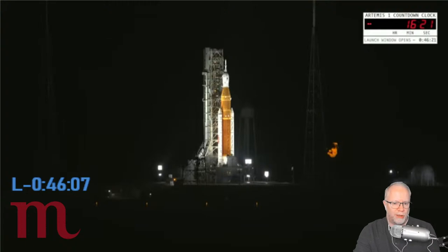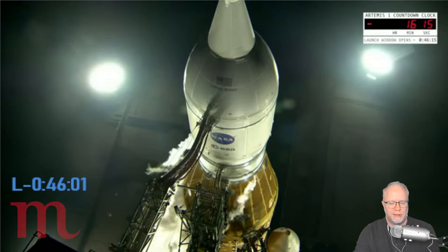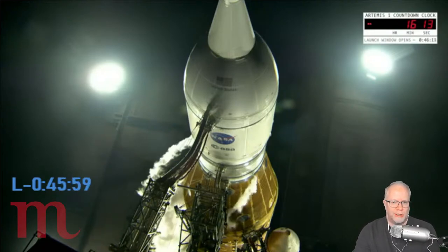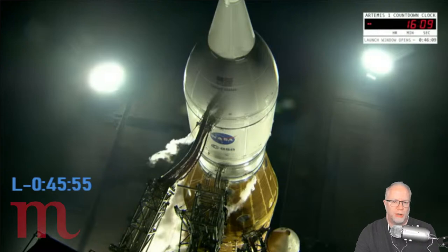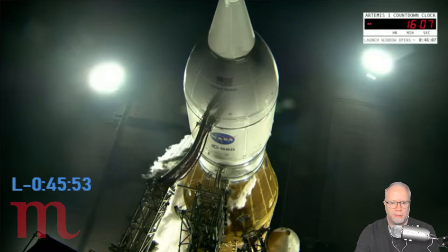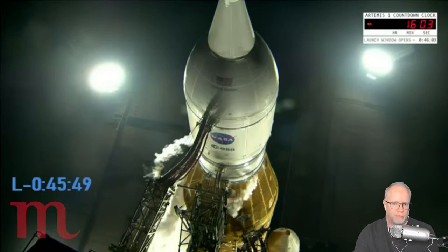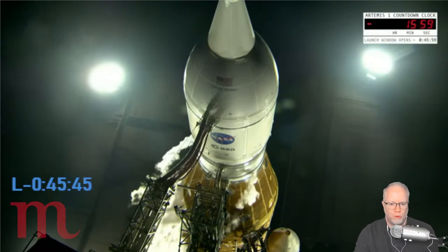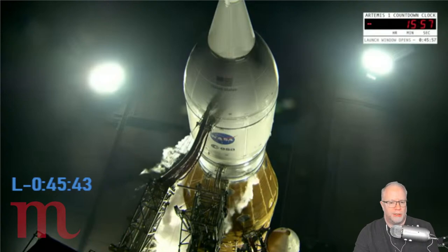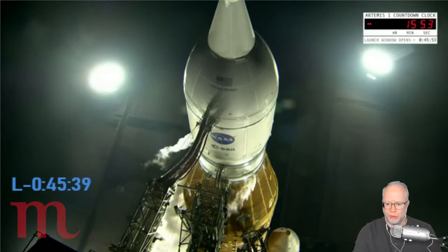Just off to the right, you might notice a pillar of flame. Don't be disturbed by that. That's the hydrogen that is being vented out of the tank so that it doesn't overpressurize. They take that away in some pipes, and then they burn it off in a stack there. And so that's part of the system of just keeping the rocket fully fueled and ready to go as they go through some of these other systems and so on.